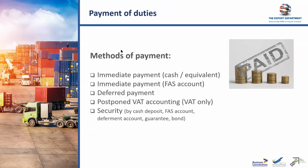So if cash flow is not such an issue, or your duty and VAT liability is not so great, you can choose to just pay for your goods at the time they enter the UK using cash, or what's referred to as a flexible accounting system, or you might see it referred to as FAS. We love our acronyms in international trade. A FAS is like a bank current account, but without the overdraft facility, charges or interest.